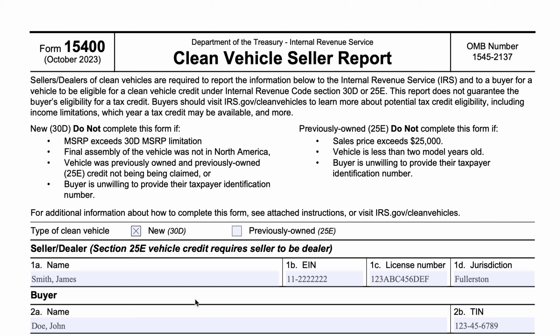What the Inflation Reduction Act did was place the onus on car dealers to produce a clean seller report. That's the IRS Form 15,400. In this video, we're going to go over step by step what you should be looking for when you receive this from your car dealer. This isn't an instruction for car dealers to complete this. This is an instruction for taxpayers to be on the lookout for information that you need to have in your report so that you can claim the tax credit on your tax return.